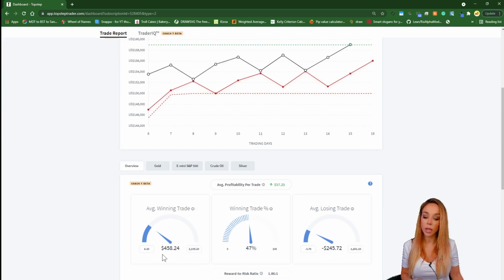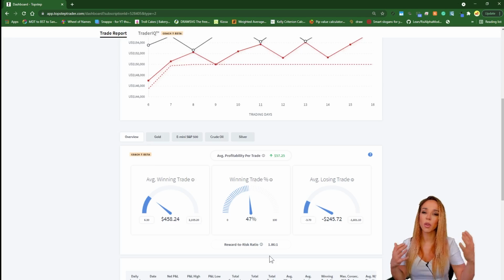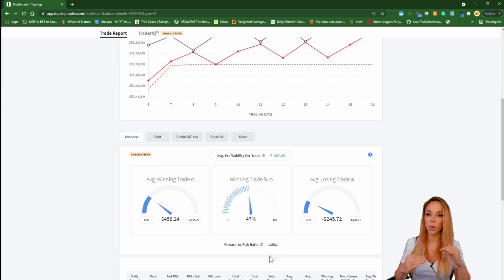The average winning trade amount is bigger, 458. My average losing trade is still around the same because I never bury that. Now my accuracy is lower here. It's 47%, which is a lot more in line with how I normally trade. But my profit factor is much higher. It's 1.86. So lower accuracy, but higher risk reward, still very profitable, but with some mistakes. On step 2, higher accuracy, but lower risk reward, also extremely profitable. However, you have to strike that balance between those two numbers.